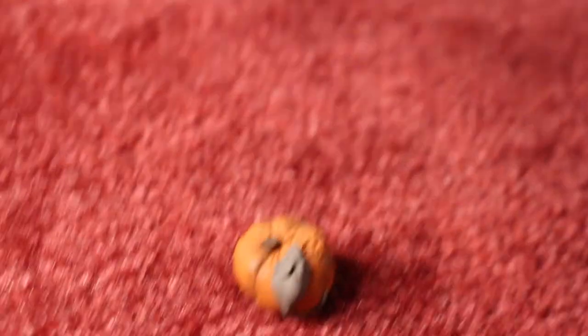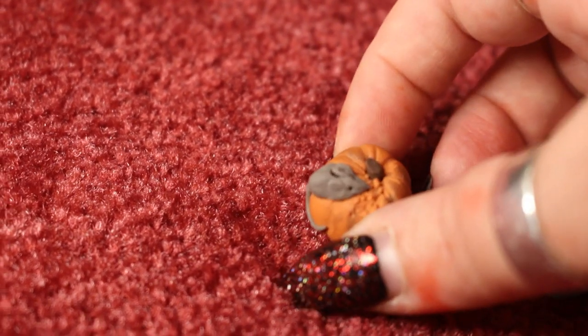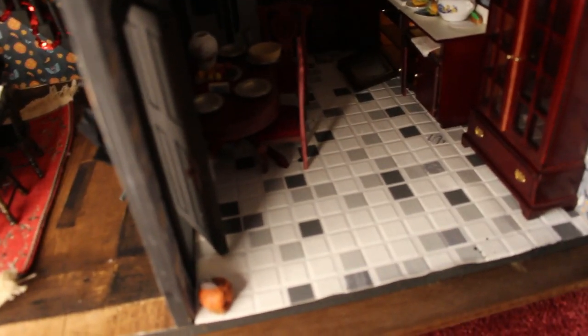This is one of my favorite pumpkins. It's got a little mouse eating it. It's so cute. And that was living in the kitchen because there's mice in the kitchen. And for anyone who's new here, the walls are decorated with wallpaper that I've printed off. And the floors are mainly decorated either in felt carpets or these are actual off-cuts of wallpaper that you can buy from B&Q and proper flooring that you can buy for kitchen floors. But I thought that just looked really cool in there, like a vinyl.